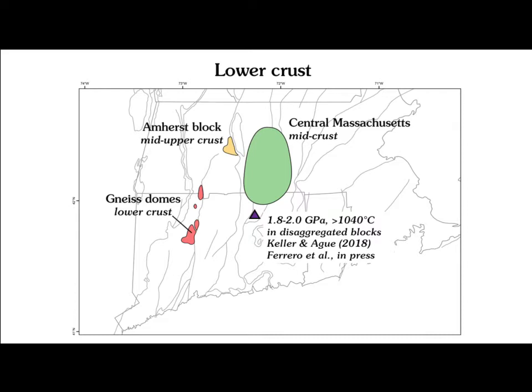We have two main sources of information on the lower crust of the Acadian orogeny. Keller and Ague and Ferrer et al. have presented evidence for high-temperature granulites, recording pressures of 1.8 to 2 GPa and temperatures in excess of 1,000 degrees. These are disaggregated blocks in thrust slices in north-central Connecticut, and suggest that the lower crust of the Acadian orogen was very hot. In addition, we've also identified high-pressure granulites exposed in gneiss domes in western Connecticut. Today we'll focus on these, as the structural context is preserved, and we have more chronologic constraints.